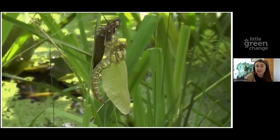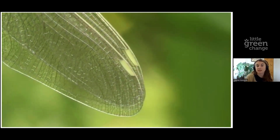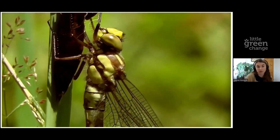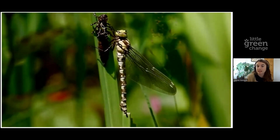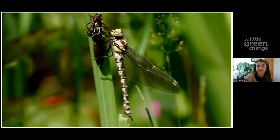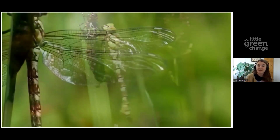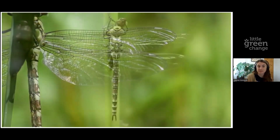And at this stage, you can see it's not very colourful. It takes a while for them to develop the lovely colour that we see in adults. So at this point, they're quite soft and a bit vulnerable. Often birds will try to nab them at this point. You can see this dragonfly is already starting to gain some of its gorgeous colour. And in a second, the wings will open and it'll be ready to take its first ever flight.